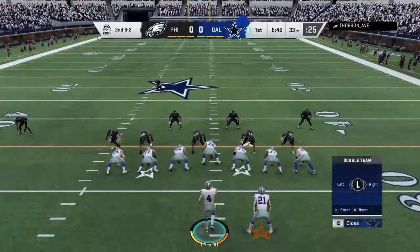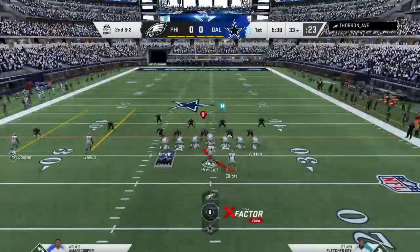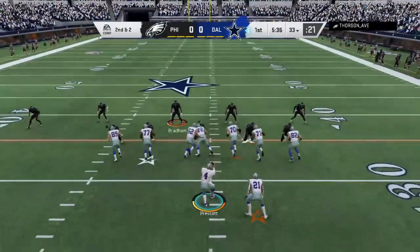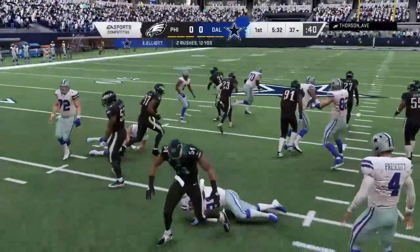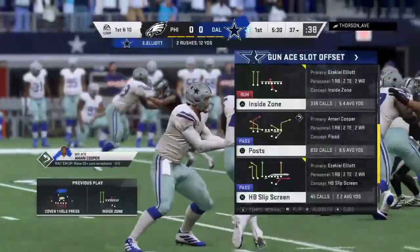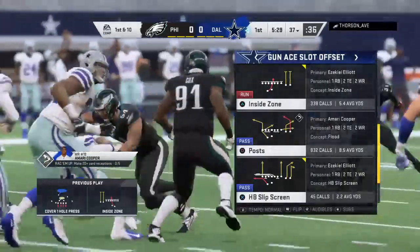8 yards the gain on that last run. Here's second and a couple. Out of the gun, it's Elliott. And he'll be brought down right around the 37. 4 yards the pickup, first down.